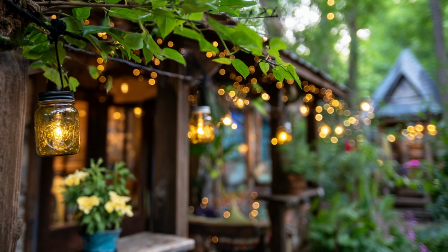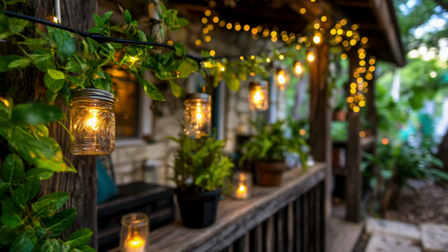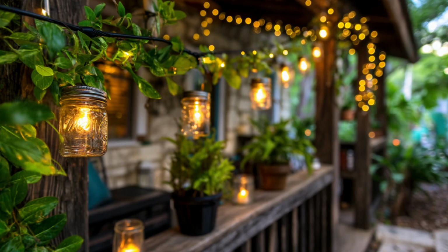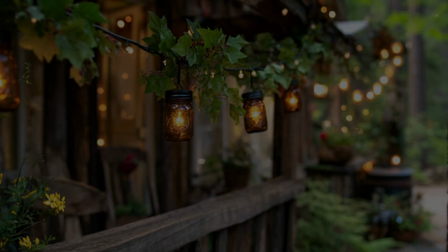Soft, warm lighting pairs beautifully with rustic textures like wood and stone, casting gentle shadows that enhance the mood. And remember, keep it layered: ambient, task, and decorative lighting working together to create depth. This cozy, glowing ambience encourages relaxation long after the sun goes down.